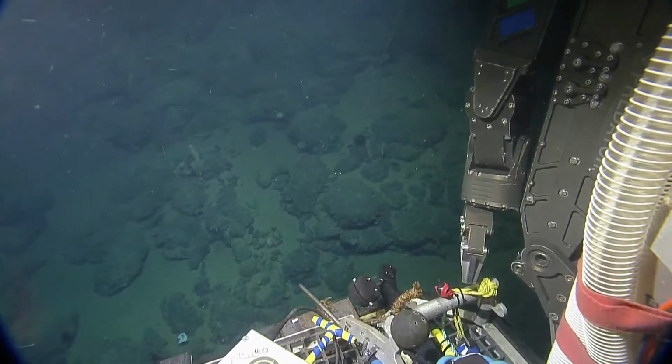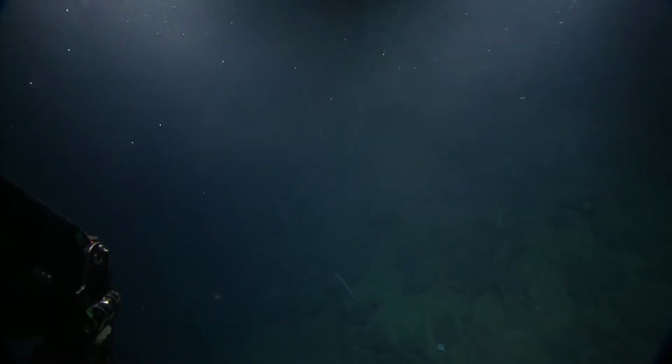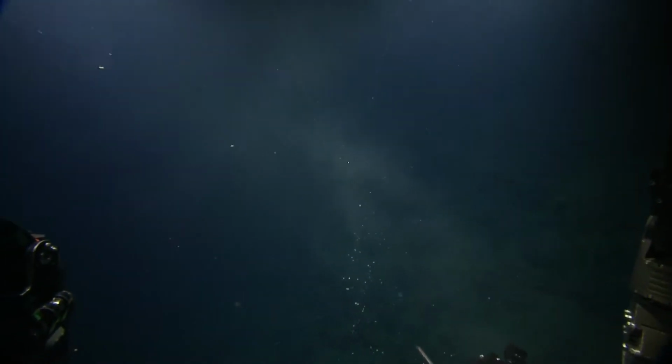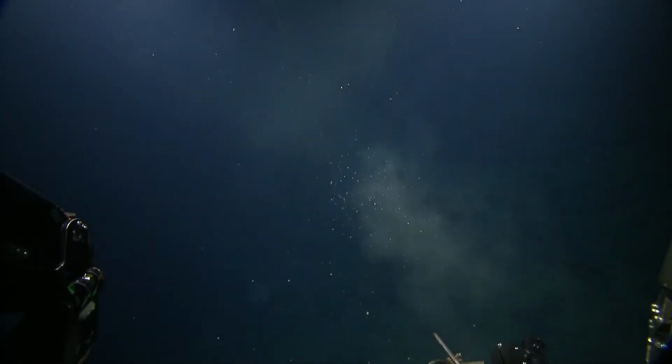Erica, can you tell us what the water sample we just collected will be used for? Yeah, so we are collecting water to extract DNA. We call it environmental DNA. And it gives us a chance to see what kind of organisms are in the area by looking at their DNA. Organisms are constantly shedding tissue, scales and other body parts into the water column.